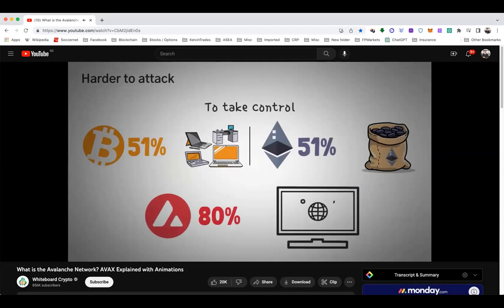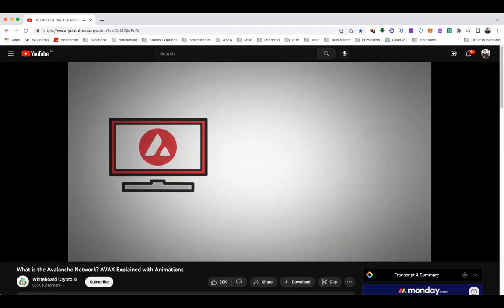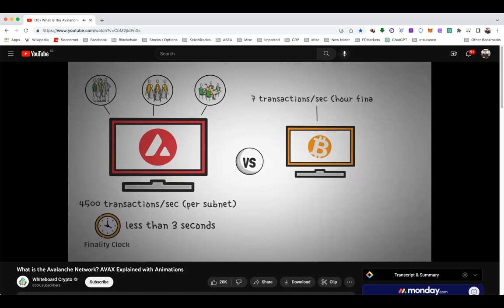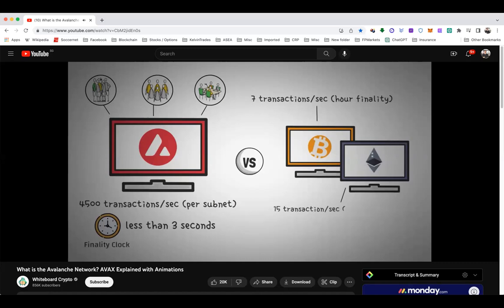Let's get on to the important stuff, though. This model allows for up to 4,500 transactions per second per subnet and has a finality clock of less than 3 seconds. We'll explain what subnetting is later because it is really important, but right now you just need to know that each subnet can process up to 4,500 transactions per second. And if you have 1,000 subnets, well, you can do a lot of transactions. Compare this to Bitcoin with 7 transactions a second and an hour-long finality, and even Ethereum pales in comparison with 15 transactions a second and a 10-minute finality.